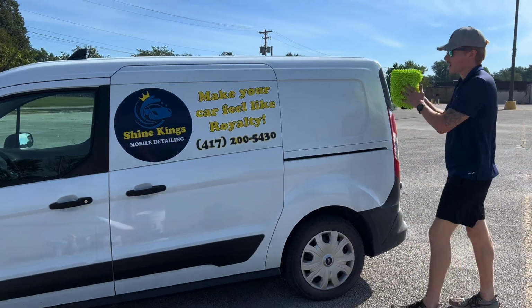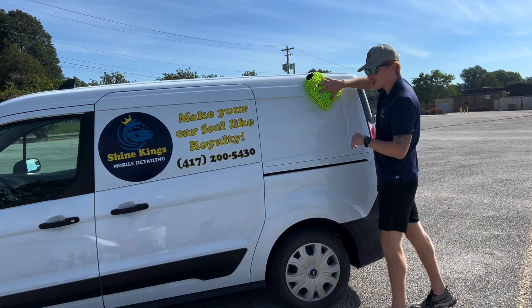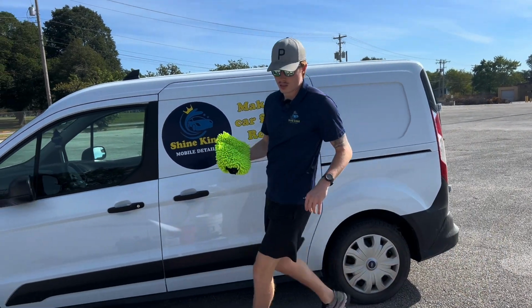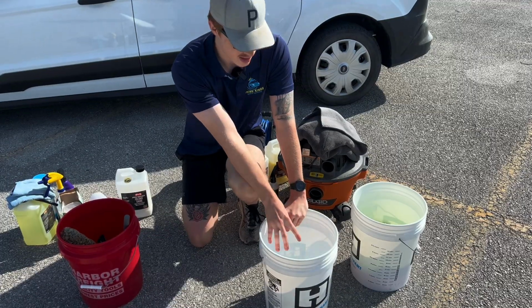You can also do one panel. After that, flip your wash mitt and do another panel like that. So you can save you trips to the bucket. So that's your dirty bucket there. And then here you'll just have your clean bucket.